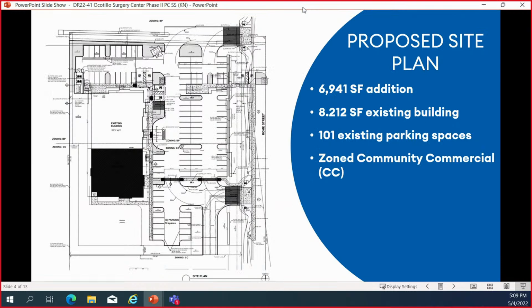So the proposed site plan that the applicant has submitted to us, as I stated a few minutes ago: Ocotillo Surgery Center Phase 1, when they came in about 3 years ago for approval, was for an existing building that was a little over 8,000 square feet, and you can see it there on your site plan. That's the building to the north of that black area. The existing parking, 101 parking spaces, and all the drive entrances off of Rome Street, the 2 drive entrances, and a connection access way or drive aisle to the project to the south, which is an auto repair shop, were all previously constructed with Phase 1.